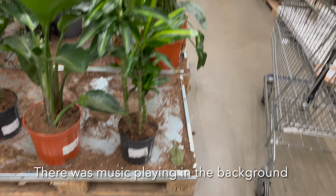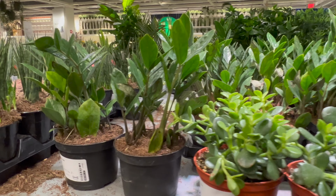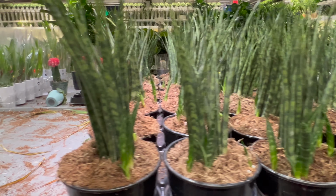What's a nursery without some pothos plants? They have a ton here. Have some ZZs. Cylindrical Sansevieria. Some peace lilies.